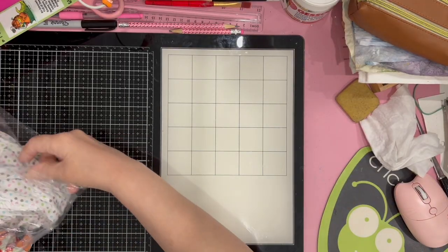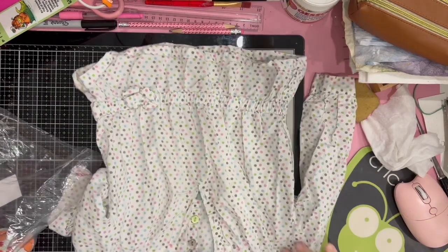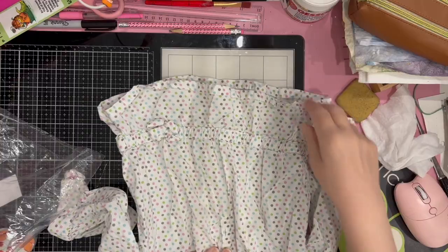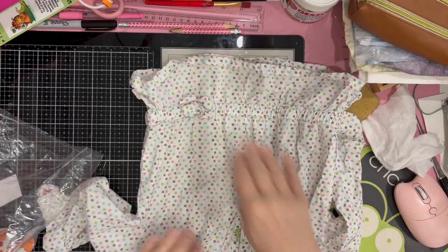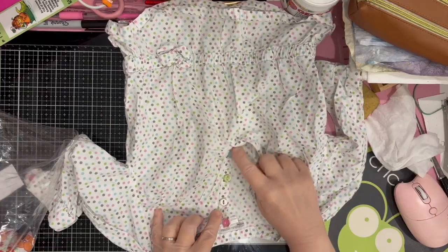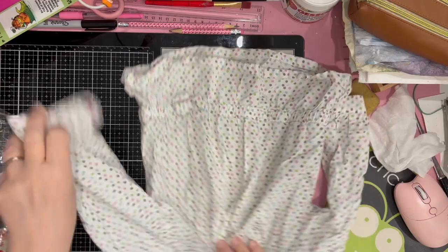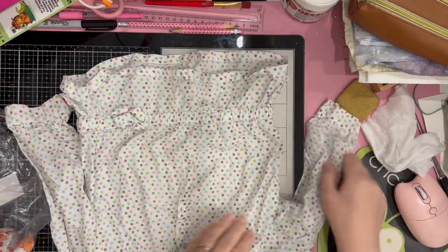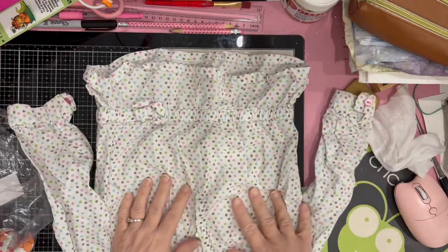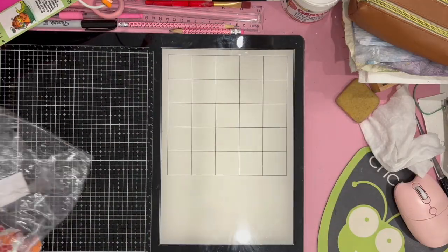There was that. This little dress, so sweet with the polka dots. A nice cotton with the multicolored polka dots, and look at the cute little buttons. So this also was in the stuff a bag section.